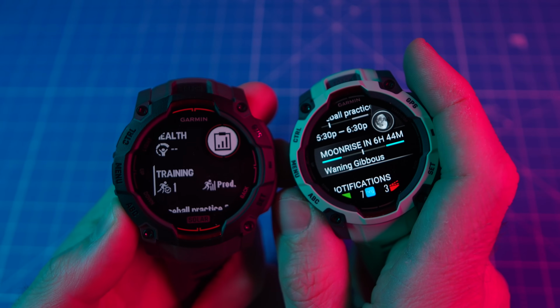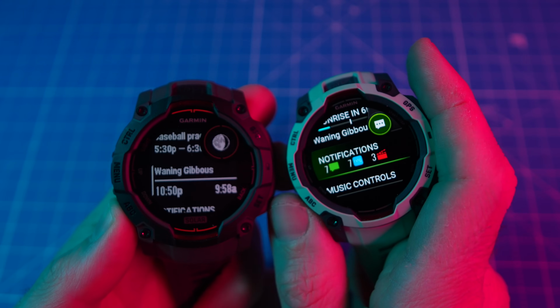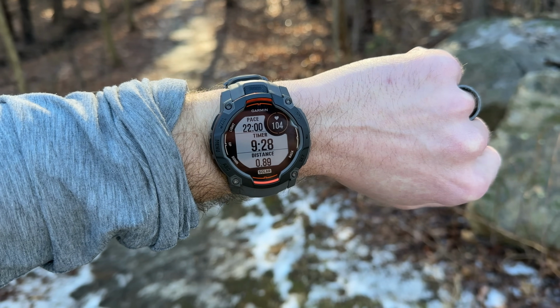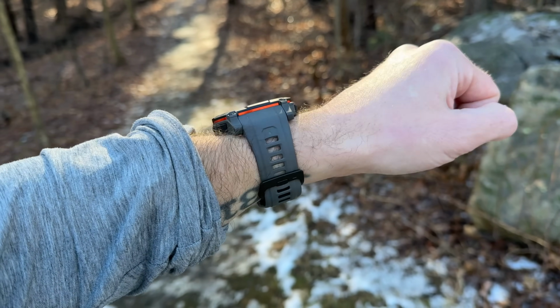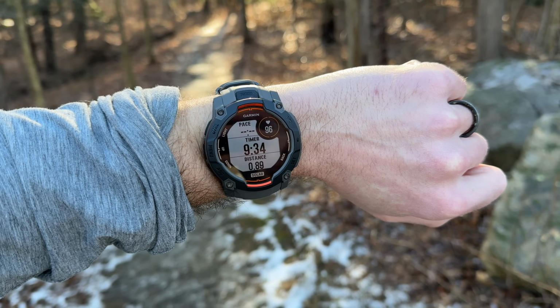I think if you're a longtime fan of the Instinct series, or if you're a fan of something like a Casio G-Shock, but you do want more fitness and wellness tools and way more functionality, then these watches are the way to go. However, if I were to be critical, and that's kind of my job here, it all really boils down to the price and some of the missing features.